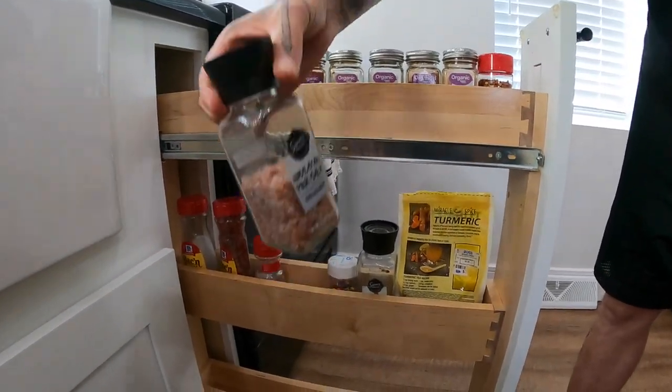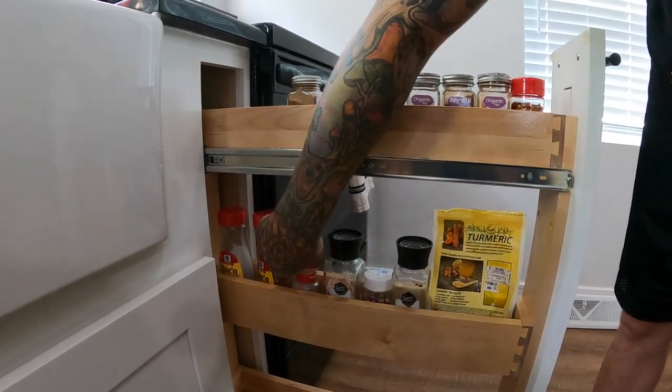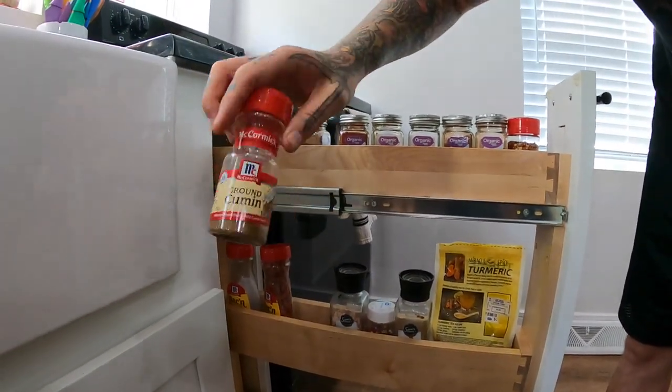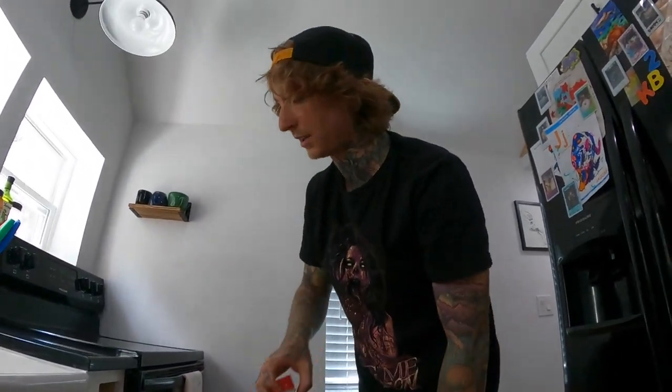We got the Himalayan pink salt. It's the only salt we really buy. It's not the worst for you, but we don't really put salt on much. Cumin, 100% need this if you're making a tofu scramble. This is like the main ingredient.